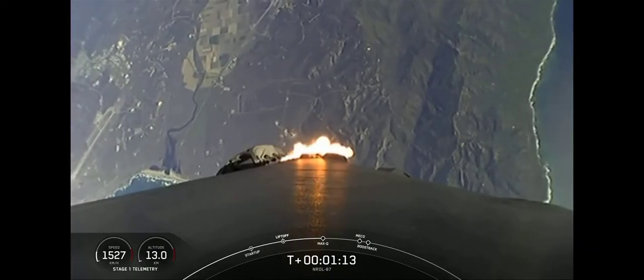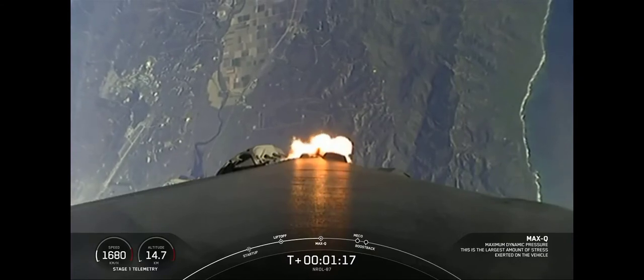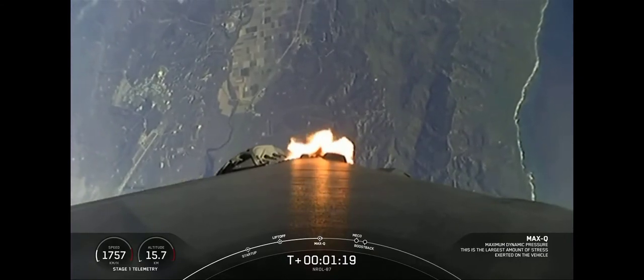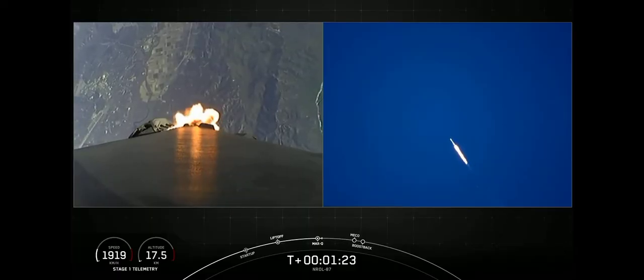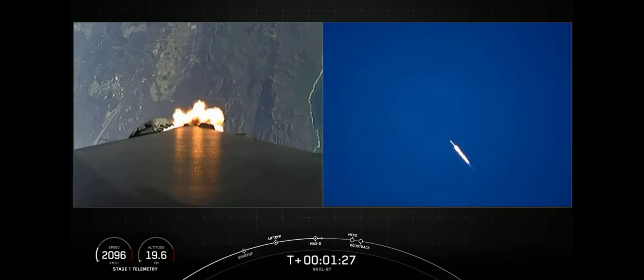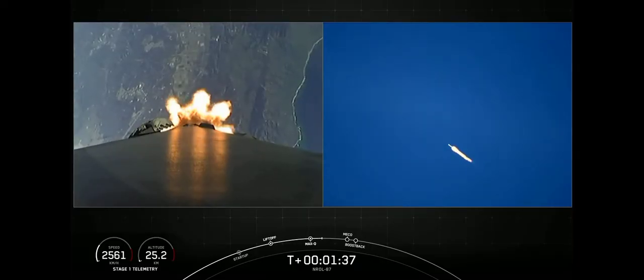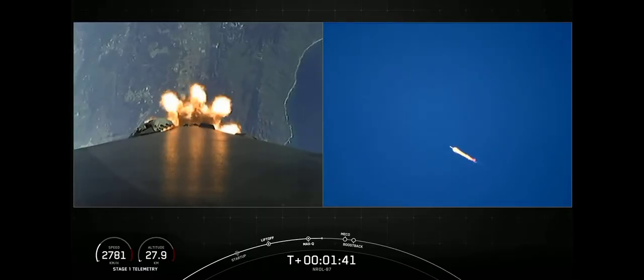Alright, there we're in the call out for Max Q. Everything looking good with stage 1 trajectory. Now, the next couple minutes, we have 5 events coming up in quick succession, starting with main engine cutoff, stage separation. As the name suggests, we will throttle or shut down all 9 Merlin engines.